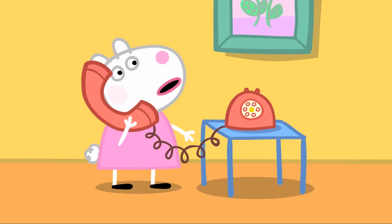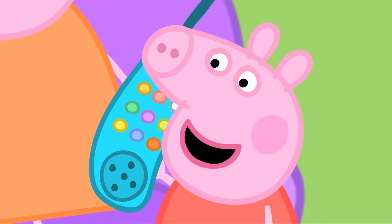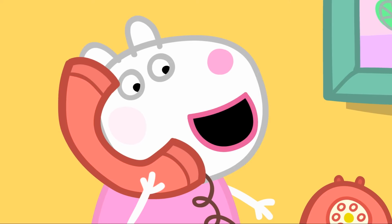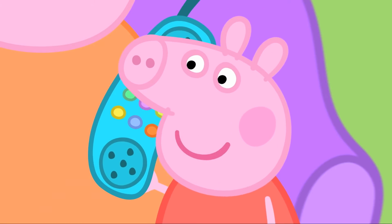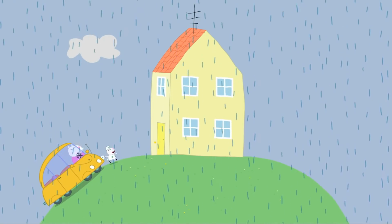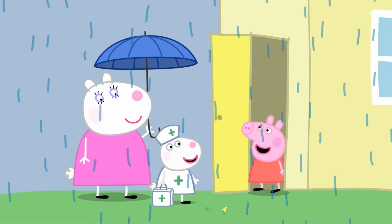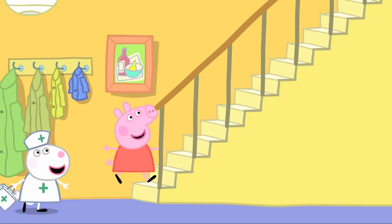Hello, Suzy Sheep speaking. Suzy, it's me. Can you come to my house now? Yes, Peppa. Can I wear my nurse's costume? Yes, but come quickly. Bye-bye, Suzy. I'll be back to pick you up later.